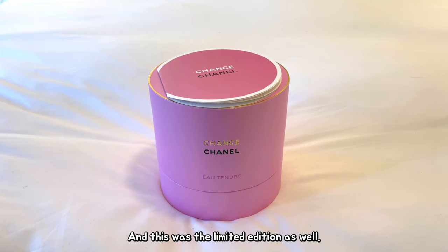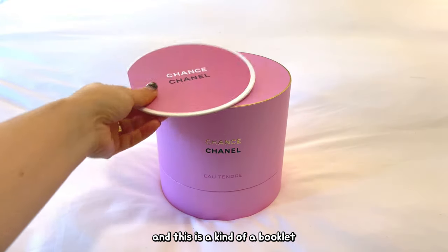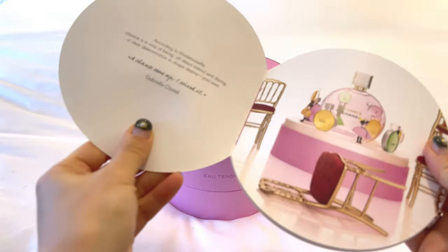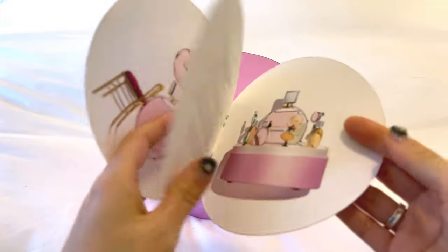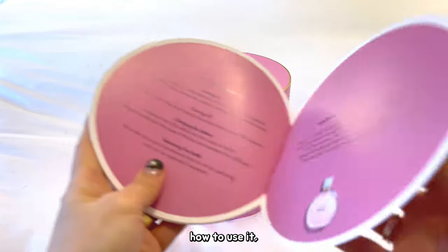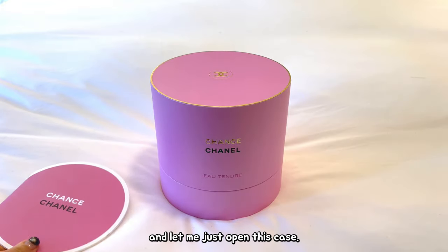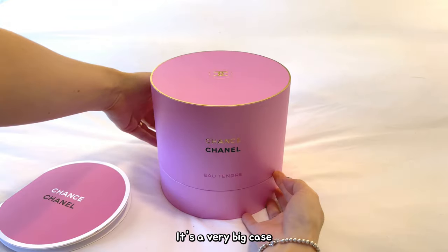And this was a limited edition as well. This is the Chanel Chance music box. It came with this beautiful pink case, and this is a booklet with beautiful photos and the instructions on how to use it. Let me open this case. It's a very big case.